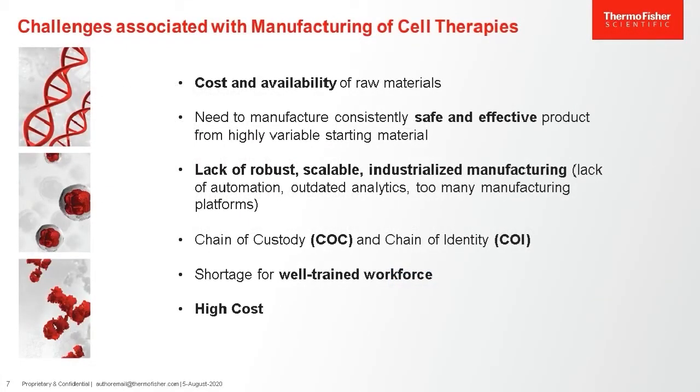This slide speaks about some overarching challenges associated with manufacturing of cell therapies. Need to manufacture consistently safe and effective product from highly variable starting material is a challenge. This could be apheresis, mobilized and non-mobilized bone marrow, or PBMCs. Cost of raw materials adds more complexities to that. Lack of robust, scalable, industrialized manufacturing, for example, maybe lack of automation, outdated analytics, and diverse manufacturing platforms currently on the market that lack standardization is another example.